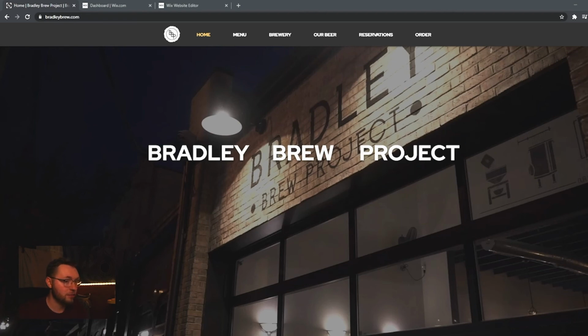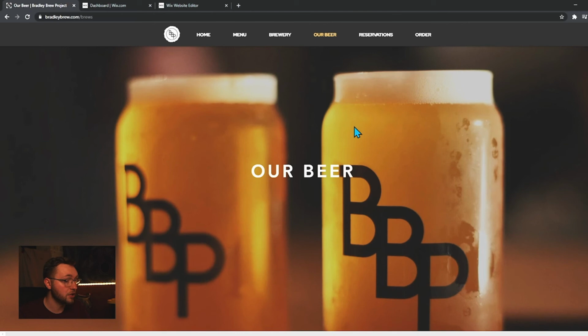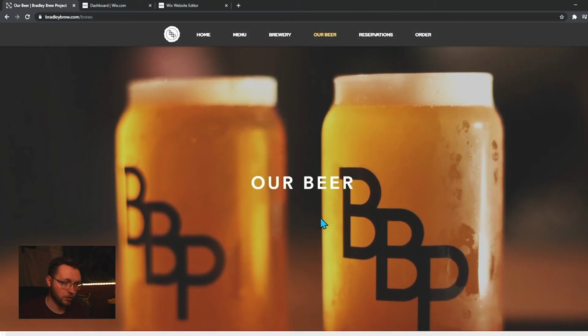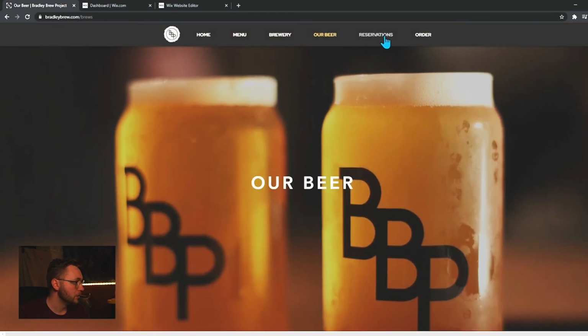So we did this with Bradley Brew Project, and they had some photos from a photographer that they had come in a while ago. And what we did was we used those photos as backdrops for every single page's background, right? So we have the title of the page, which has white font for this one because the background's a little darker and has great contrast, and it's really nice for the user to see. And it relates to the title of the page, our beer background. And we do that for every single page.